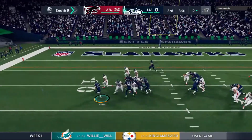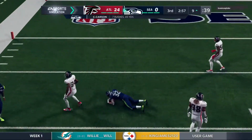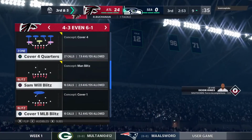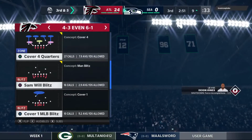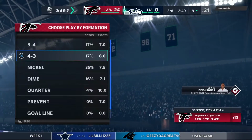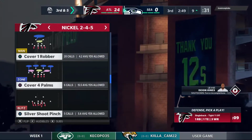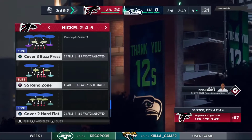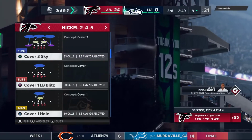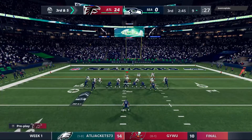On 2nd down, it's Carson. He'll get this down inside the 10 for a pickup of about 3. Brandon, all things considered, they have to feel pretty good about getting that type of a gain, considering the blitz that they just had against them. And on third down, a nickel formation here defensively.